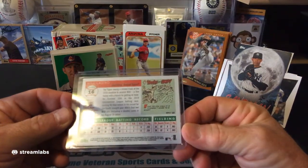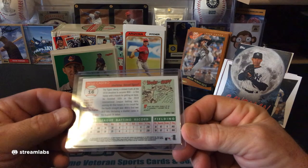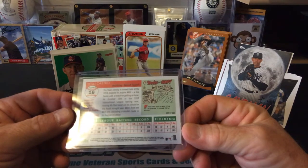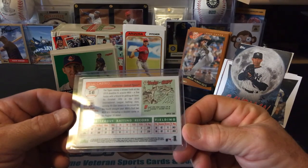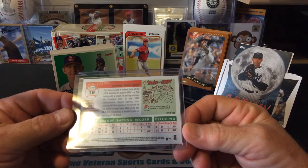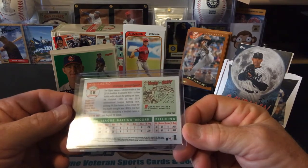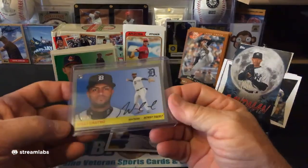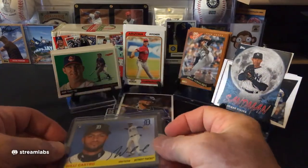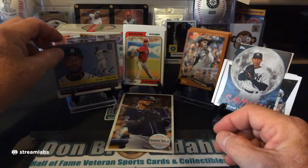Awesome. It says, "You're the ump. What do you call if a pitch doesn't come to a stop?" A ball. I could see the answer there. That's the only reason why I answered it. But Willie Castro, short print, 61 out of 99. So that adds another short print to my little collection there. I can put that in the front there now.